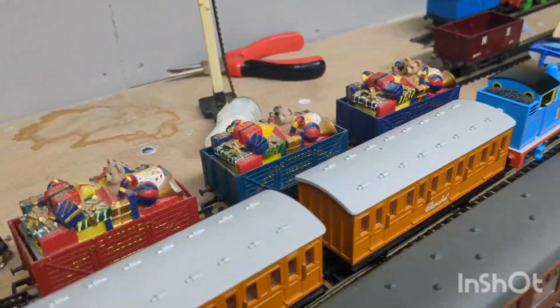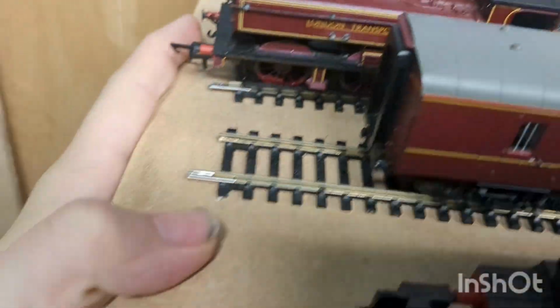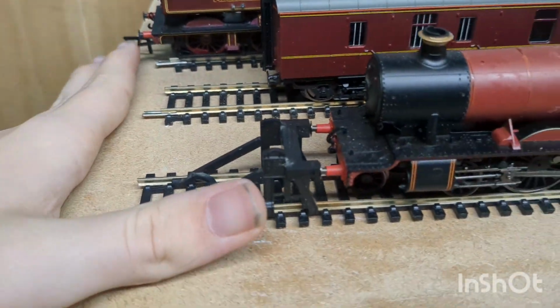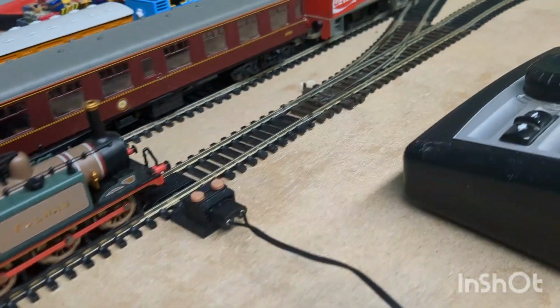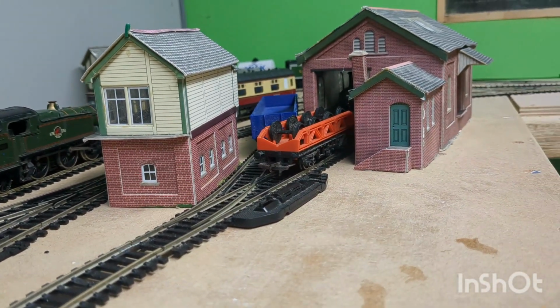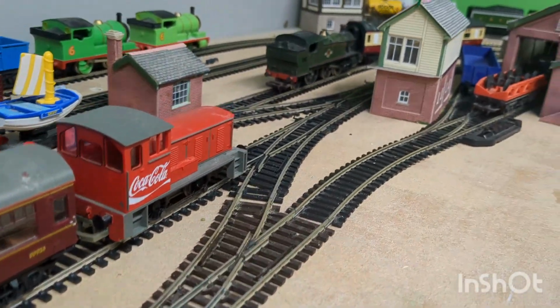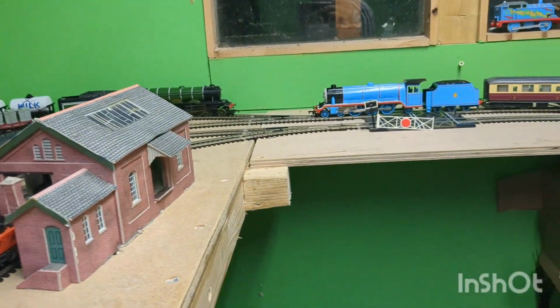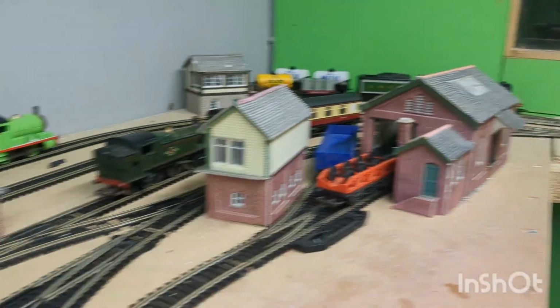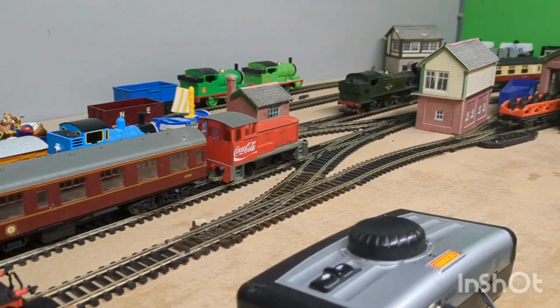There's 3 roads in this yard, that one not included, and they come out all to here. The first road goes inwards to a small goods shed, which I may use as just an engine shed. That connects onto the main line, which brings it round to the actual main line, which has got a siding here for about 2 coaches and a small engine.